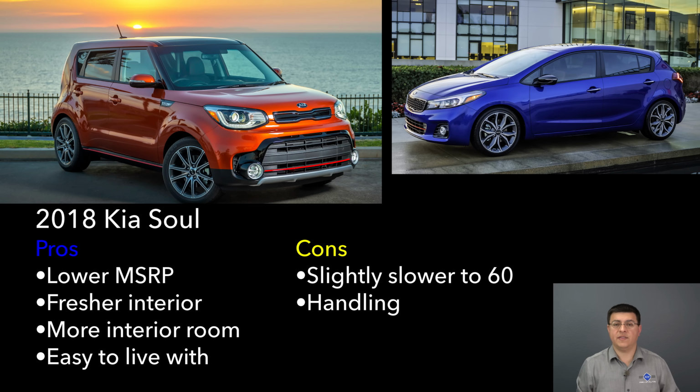And that brings us along to, I think, the most direct competitor to the Forte 5 SX, which I think actually is the Kia Soul Exclaim. The Soul Exclaim recently got the same turbocharged engine and the same 7-speed dual-clutch transmission that we've been seeing under the hood of the SX.